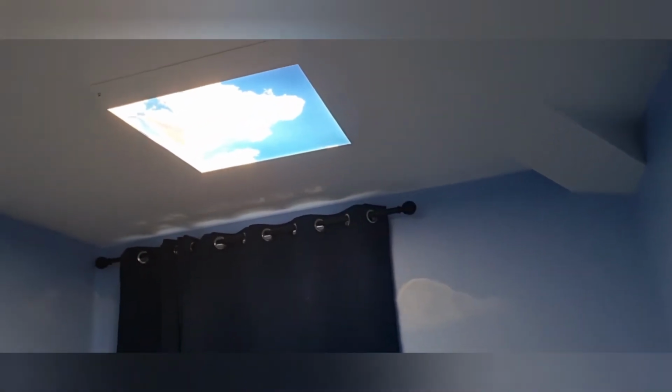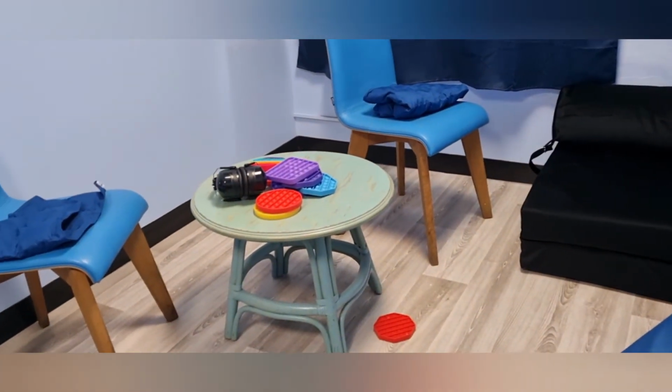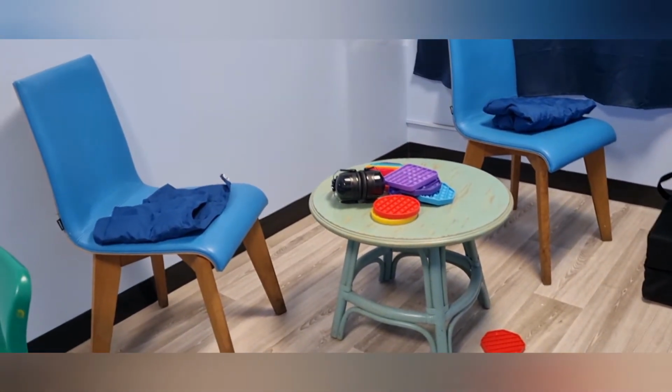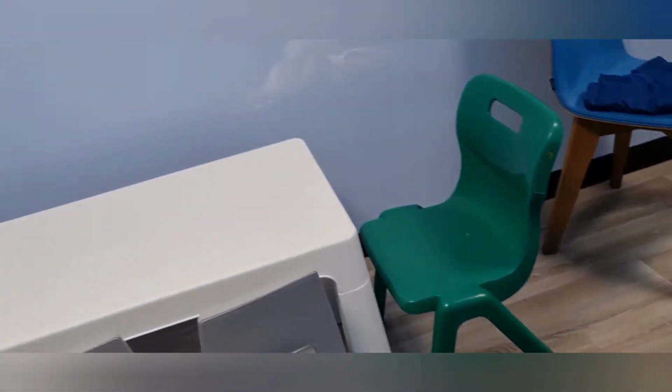So this room is for people that just need somewhere to go for a quiet space. Same if they're distressed at all, if they're suffering from any mental health conditions that require them just to have a space that they can go to and just be safe. Okay, looks really good. Do you get many people using it? We've had quite a few people use it. Yeah, it's been quite popular this year.